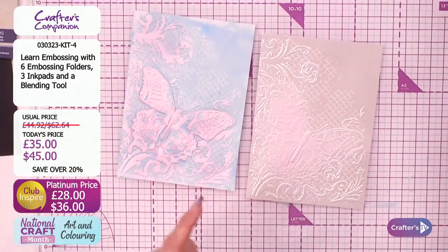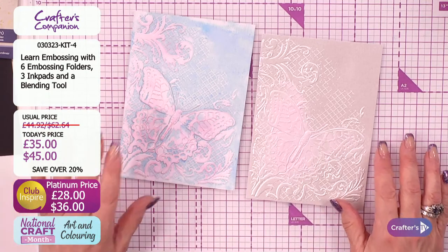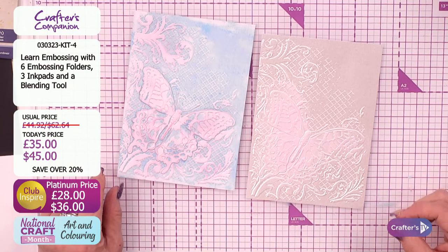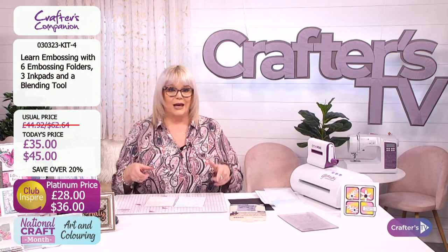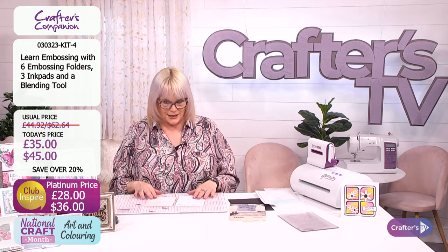And don't forget, is there another, in fact, is there three ink pads in this? Three ink pads, yeah. Right, let's just put that into the equation. £5.99 each, so 6, 12, 18, that's £17.97 worth of ink. That means then, look at the price on the screen, what you're getting for the rest, which is incredible.